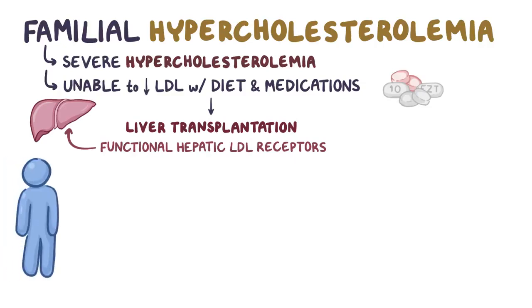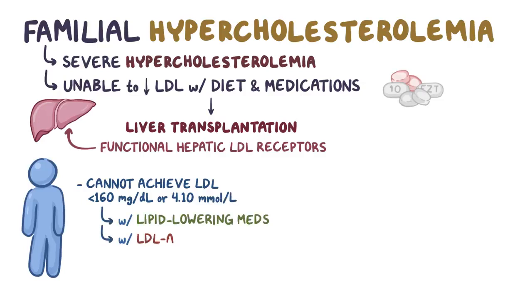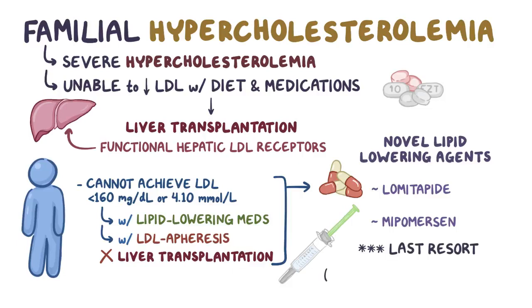Finally, there are some individuals who can't achieve an LDL below 160 milligrams per deciliter or 4.10 millimoles per liter, even with the commonly used lipid-lowering medications and LDL apheresis, and aren't candidates for liver transplantation. In these situations, there are two novel lipid-lowering agents called lomitapide or mipomersen, which may be tried. These medications are given as a last resort due to cost and risk of hepatotoxicity.